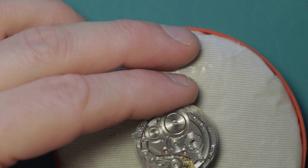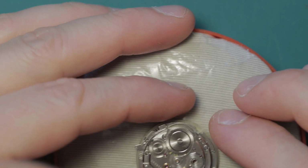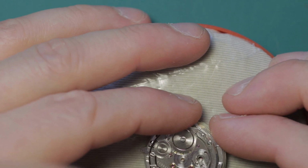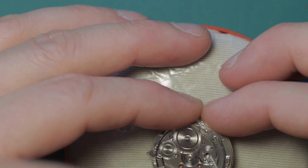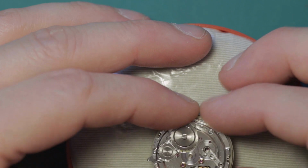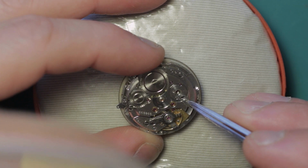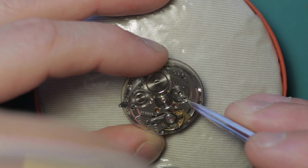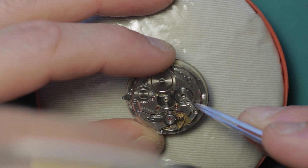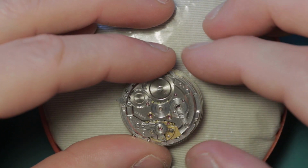Is that missing, or is that actually broken? Bear with me while I have a quick close-up look. Ooh. Yeah, that's not actually missing, that's broken. So somewhere floating around in this movement, I suspect, is the head of a screw. And also, it means that I'll need to find some means of removing that screw. That's a nuisance. However, it could be worse. Hopefully that will be accessible from the rear side.